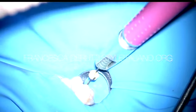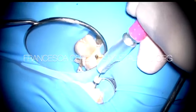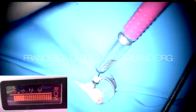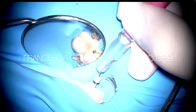You can do a watch winding motion and you can do an up and down motion. You can do both. There is no problem. You just have an improved operative field and an improved visual field of what you're doing. I connected the handle to the apex locator. You saw I was in the correct position, so I can just change root canal, and I'm doing the same thing on the other canals.